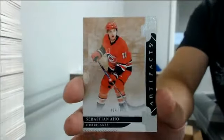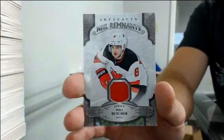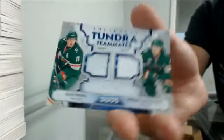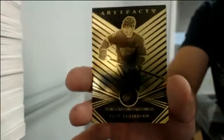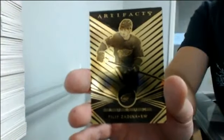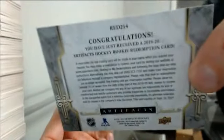This one's going to Minnesota, Carolina, Philadelphia. We got an NHL Remnants for New Jersey, Will Butcher, Tundra Teammates, Duos at 199, Zach Parise, Mikael Granlund from Minnesota. An Orem for Detroit, Philip Zadina, NHL Remnants for Arizona, Alex Galchenyuk, and a Rookie Redemption Wildcard Red 214, randomized off the end between everybody.